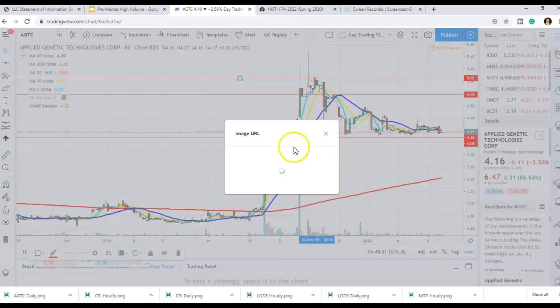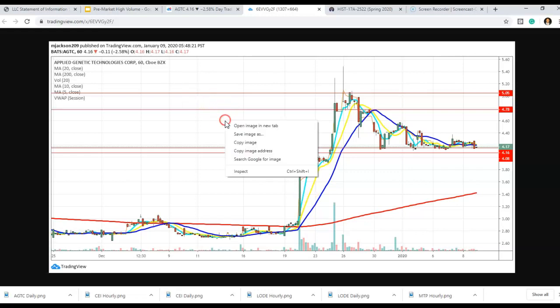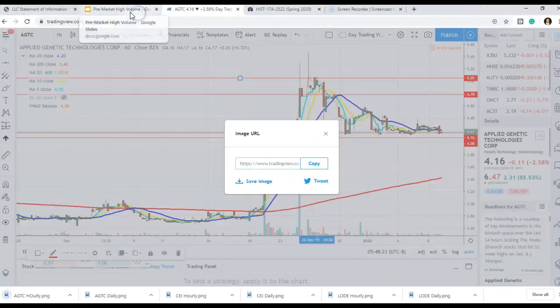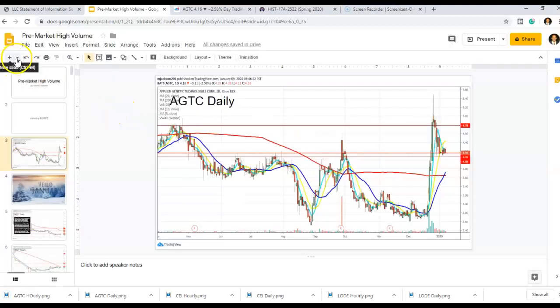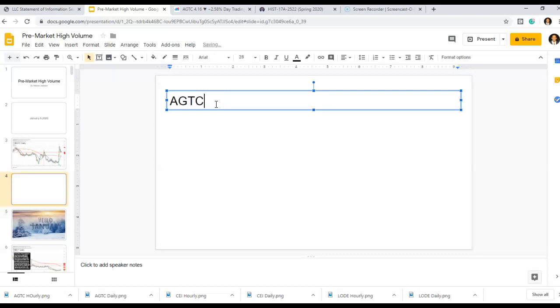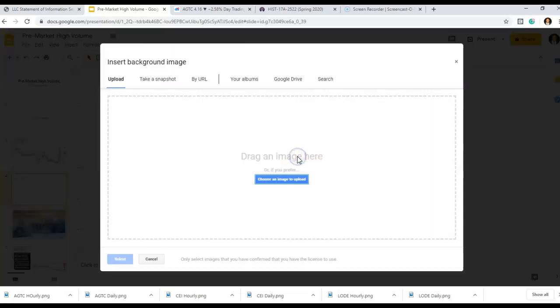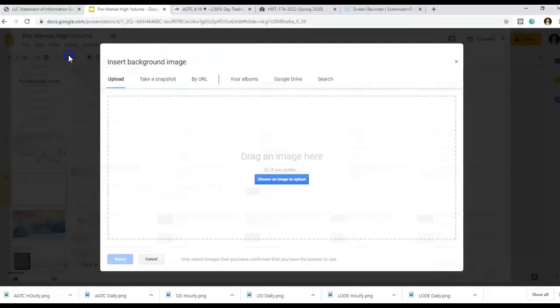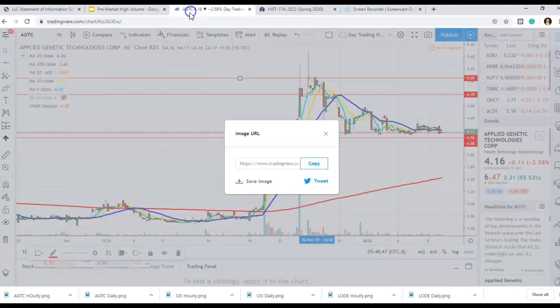So let's screenshot this. I'm gonna check the weekly on this one because it's gapping out of the range, and you don't know, so you want to see where it can go. Save image as. Okay. This is AGTC hourly. Okay, downloads is where I want you. Boom, save. Alright, let me close this. Go on over here. And done. Add my hourly. Alright, hourly. Choose image. Yeah, right there. Alright, while that's loading up, I'm gonna go over here and look at the weekly.